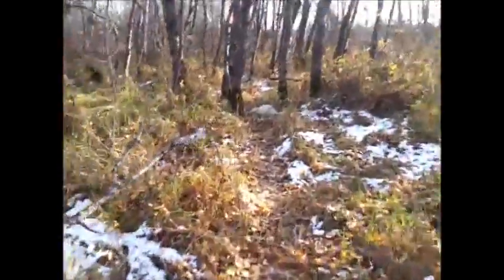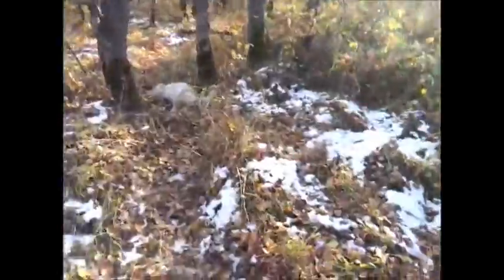And I drove up, I seen one snare. I don't see an animal, but the snare is definitely broken on another spot. And here we go. Decent looking coyote here. Yeah, nice one, white belly.